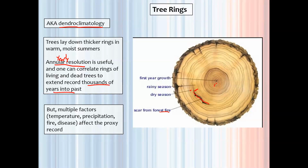That being said, multiple factors are affecting these, right? It's not just temperature or just precipitation. All these factors are feeding into these, so the records can be fairly noisy. And you need a large combined record over a large area, all sorts of different types of trees, to get a really good tree ring proxy record, which is what we do. It takes a lot of work, but it's what we do.